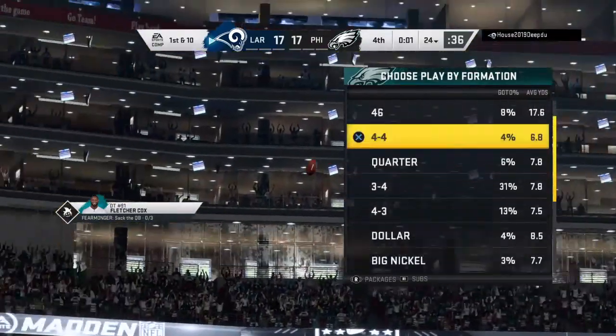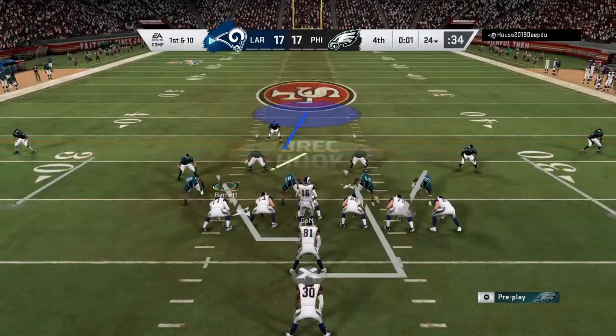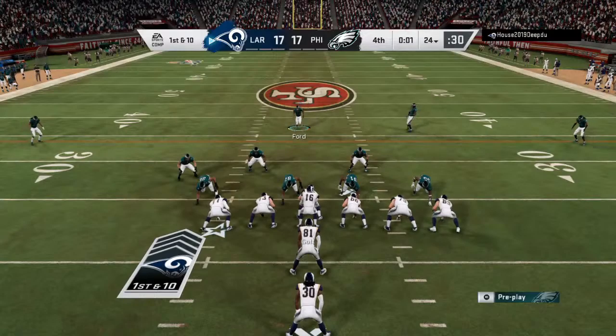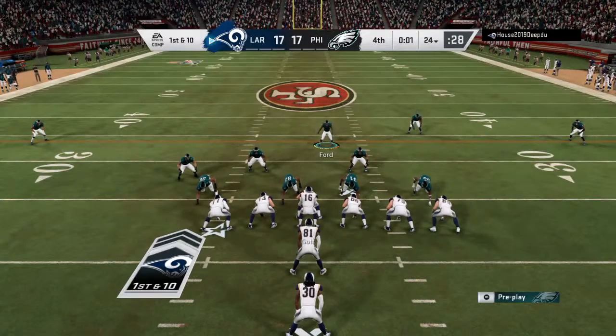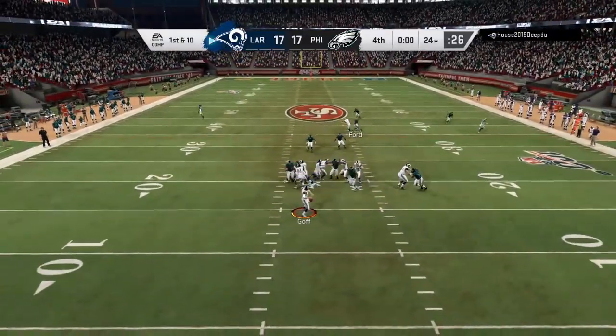So a letdown there. I mean, you figure for a kicker, these are ideal conditions. Yeah, partner. I mean, this is a relative chip shot. You're in the center of the field. No real wind to speak of. None. And this is just a miss-hit. Cost them 3 points.